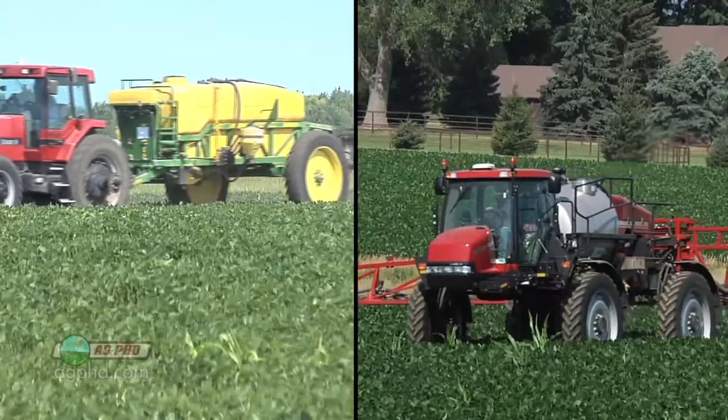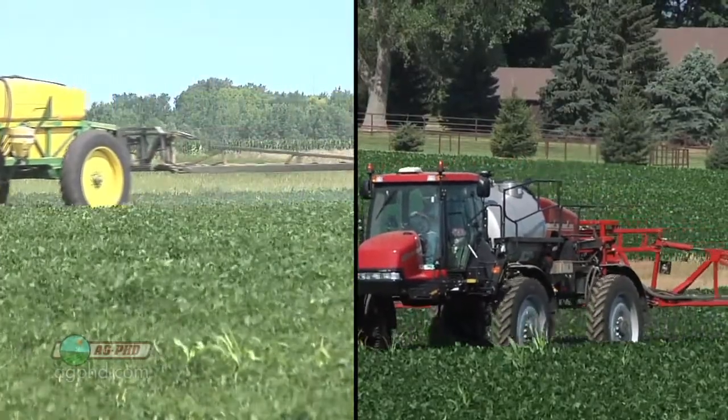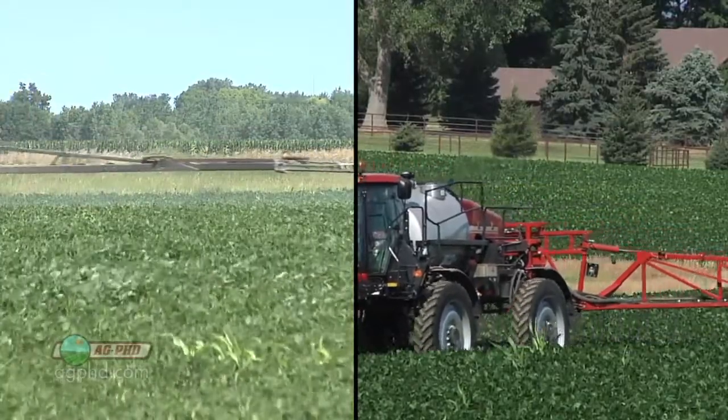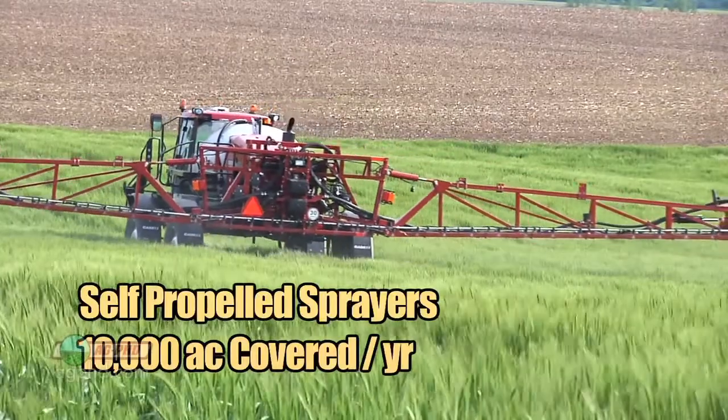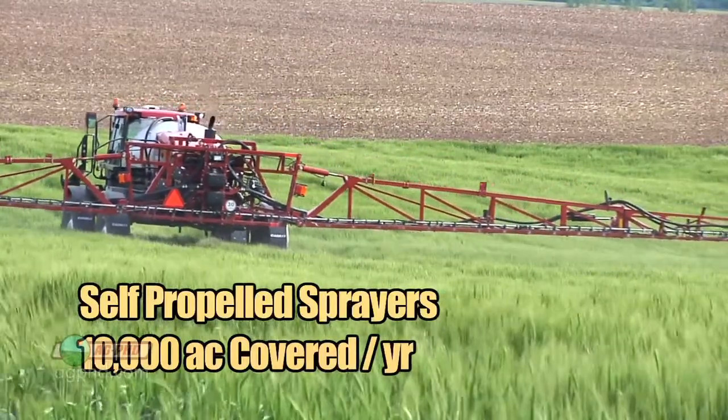The question then becomes, should you get a sprayer your tractor can pull through the field, or should you get a self-propelled model? Historically, 10,000 acres covered has been the guideline for buying a self-propelled sprayer. That's not to say that you couldn't do it with a smaller farm.